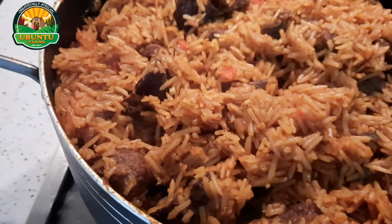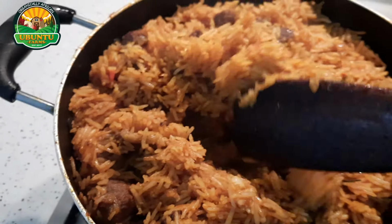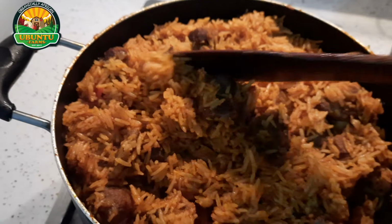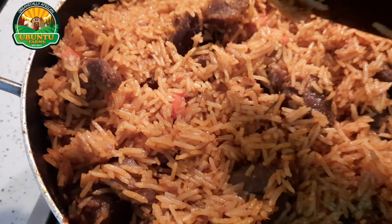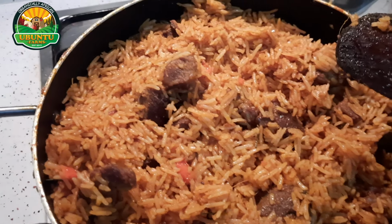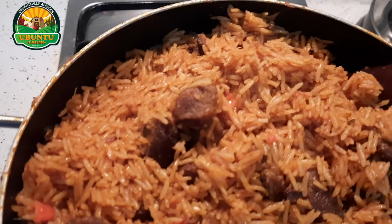Voila! Our jollof rice is ready. Guys, just look at this rice. Isn't she fine? Isn't she beautiful? This is absolutely perfect. Our one-of-a-kind South Sudan jollof rice. Just look at that. Absolutely delicious. So serve and enjoy it.